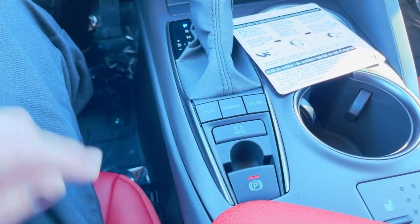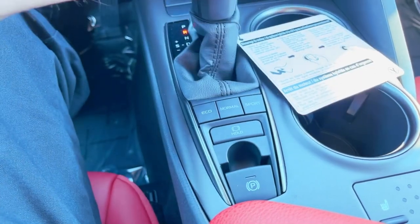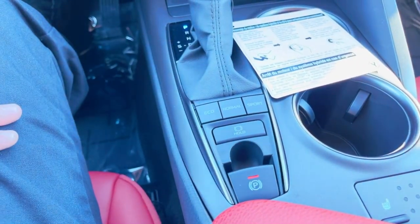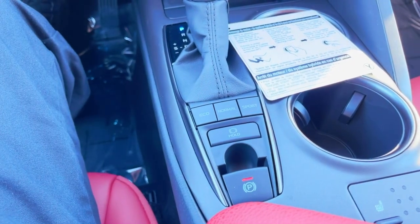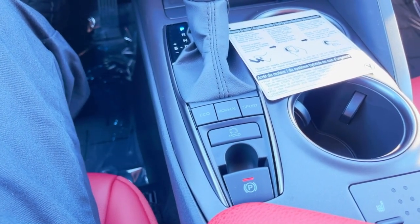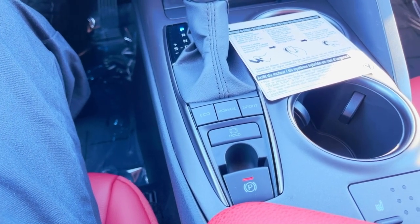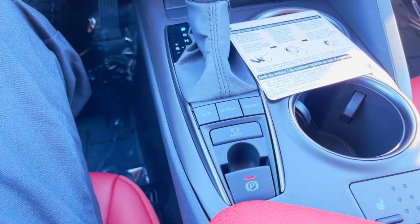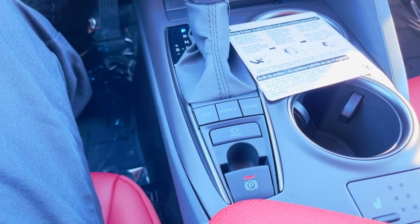No need to set it once you take it and put it in drive, it goes off, or reverse, it goes off. And then when you put it in park, it turns itself back on. We have a hold button. That's a brake hold button. So when that's set, I would like to call that a hill start assist, so the vehicle doesn't roll backwards. So once the brake hold is on, you can take your foot off the gas pedal or brake pedal, and it will not roll backwards or move until you hit the gas pedal.